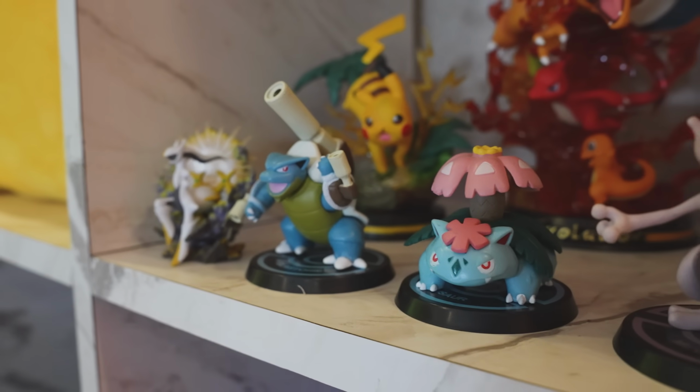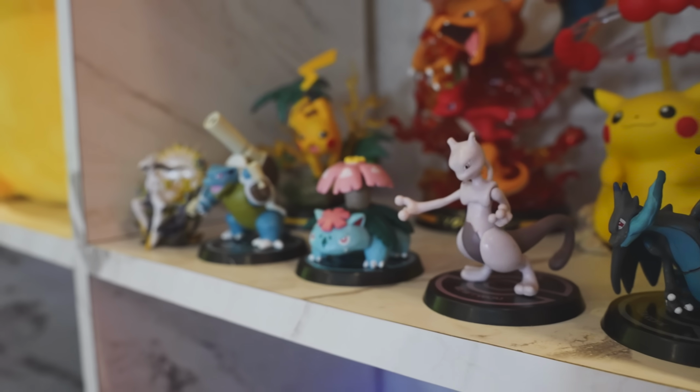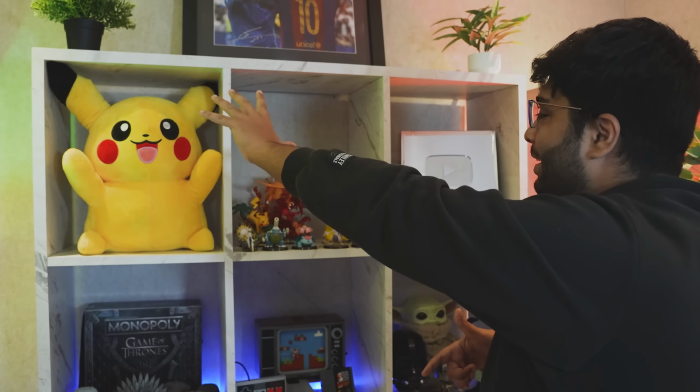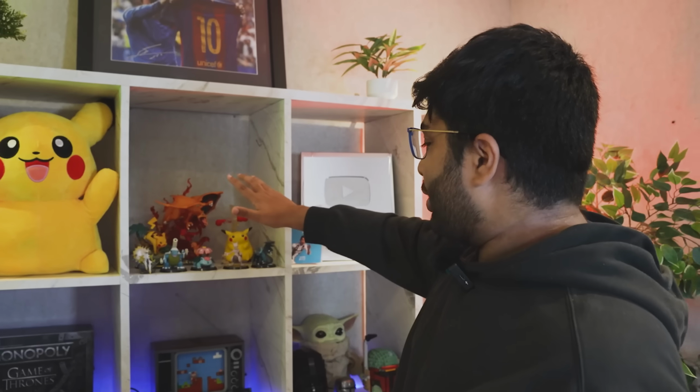I don't know if you guys know this, but I'm a big Pokemon fan. I've got a lot of these Pokemon figurines. We've got Charizard there, Pikachu, everything here. This one my girlfriend actually gifted me, so it's got to be somewhere in the setup. So that's what we've got there.